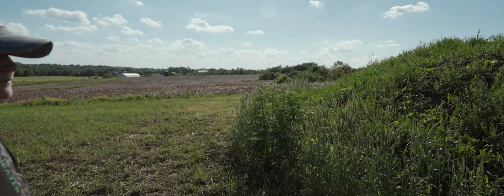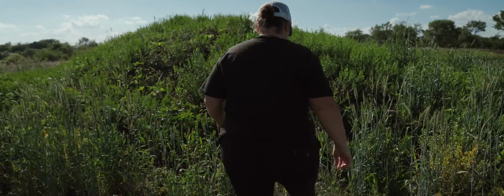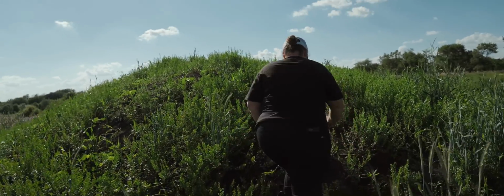Probably pretty muddy, but that's what mud boots are for. I don't have mud boots on.